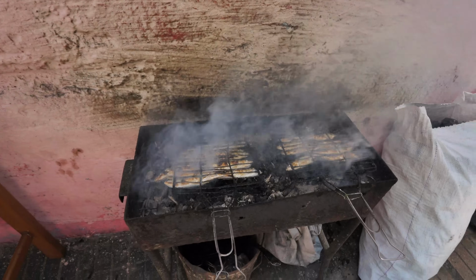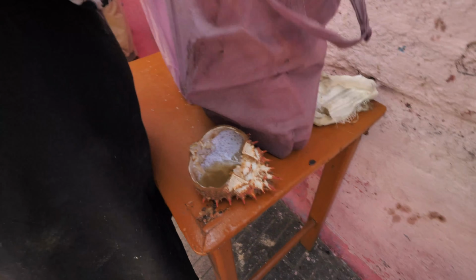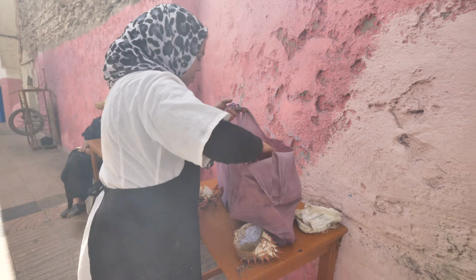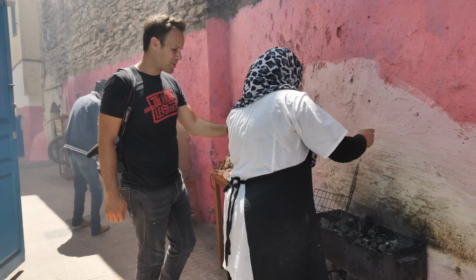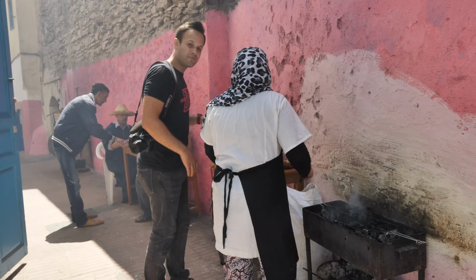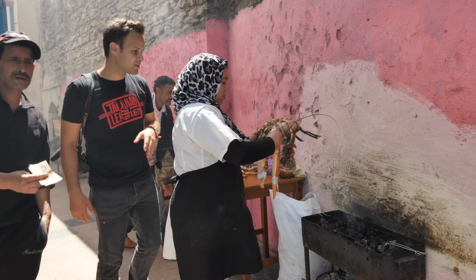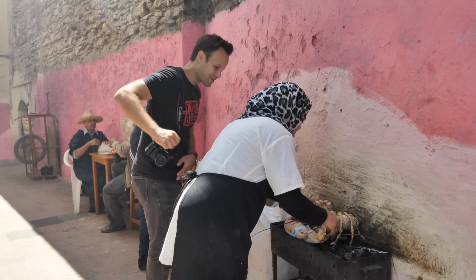So you can see they're usually doing sardines here, but today we've got a bit of a special feature, crab and lobster. And now we are just putting on a bunch of fresh coals. We're gonna get all of this grilled. You can either get it grilled or steamed, but the locals here in Essaouira, they eat it grilled. Oh, and look at that, there goes the lobster.